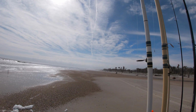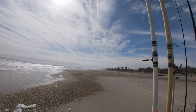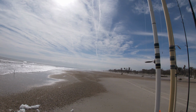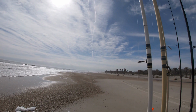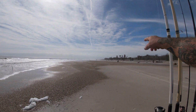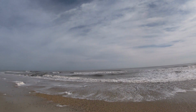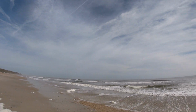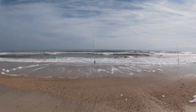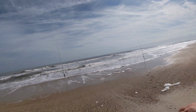All right, we walked about a little over a quarter of a mile further down. Probably almost half a mile further down. We're a good 3/4 a mile down from the boardwalk. We're gonna give this a shot. And yeah, there's surfers everywhere. And of course, all this beach. I walked way down here to get away from the surfers.